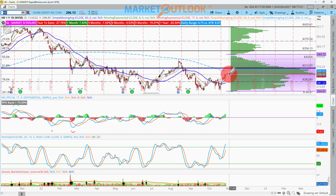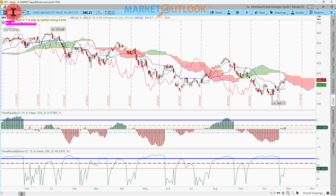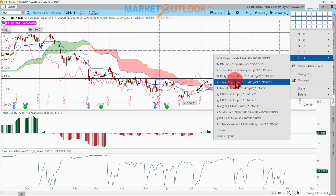And within that gap, you've got the point of control and a big volume node above that. Those are both resistance levels, and they're very strong resistance levels. And then you're getting this Harami pattern here today with that MACD peaking. So that's the issue. You're also at the top of the Ichimoku cloud, right? You're not going through the cloud. You're still in it. You don't have a trend developed here as bullish as we were over the last little bit.